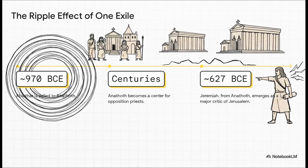And this just brilliantly illustrates the long-term consequences. Abiathar's exile to this little village of Anathoth had a ripple effect that lasted for centuries. Anathoth became this hub for priests who were shut out of the main temple. It basically fostered this deep-seated grudge, this tradition of opposition. And then over 300 years later, a prophet emerges from that very same village, a descendant of those same exiled priests, Jeremiah, who becomes one of the fiercest critics of the Jerusalem establishment. It's amazing. A single misaligned glass created a fracture line that ran for generations.